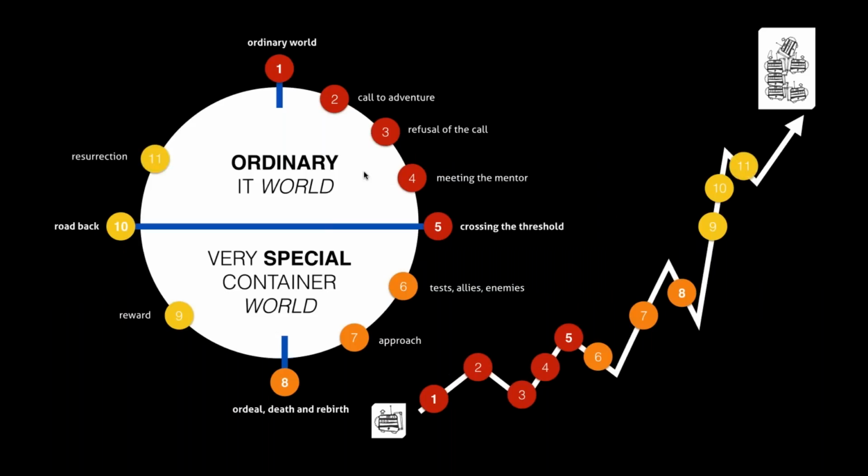So in this journey, this is resurrection. You're a new man in the ordinary IT world, and basically containers are becoming part of the ordinary IT world again, and you return with knowledge. You return with, okay, we've done this, we have it running, you understand it, and now it's the ordinary IT world again.